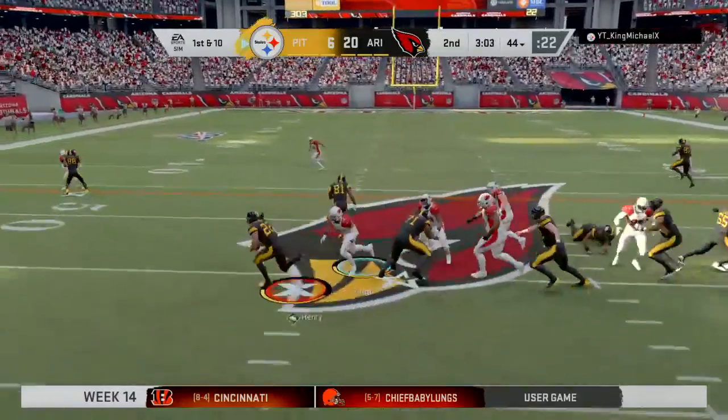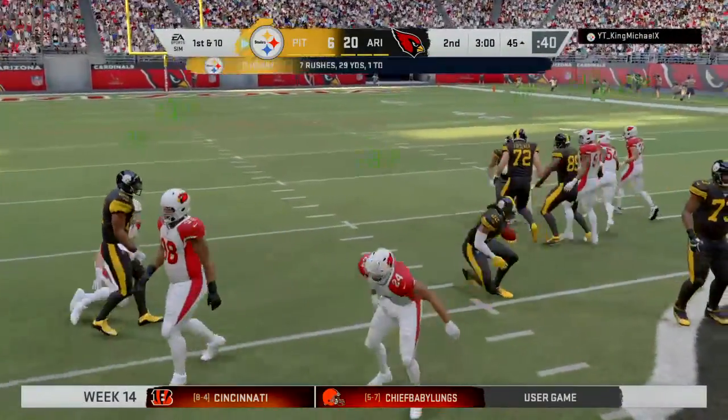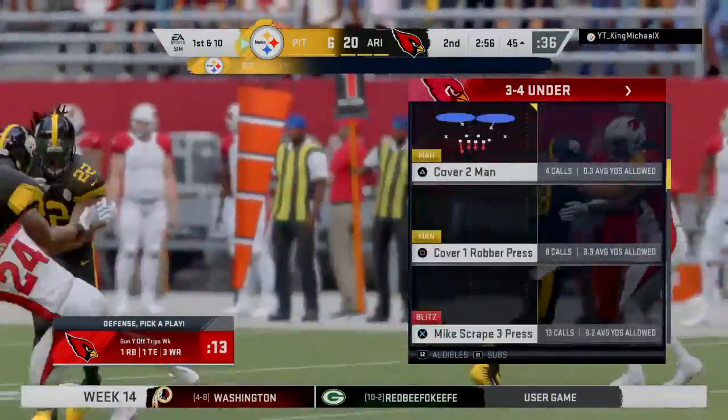A first down carry for Henry. And an alley to run. And he'll be corralled out across midfield down to the 45. The Steeler first down on the pickup of 11 yards.